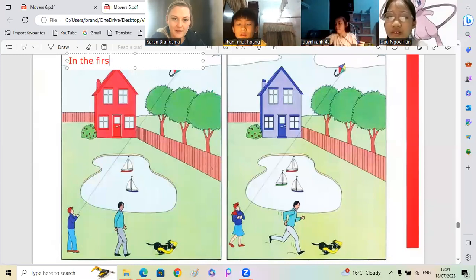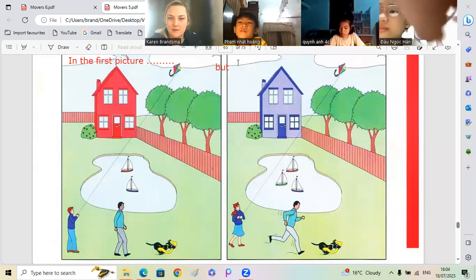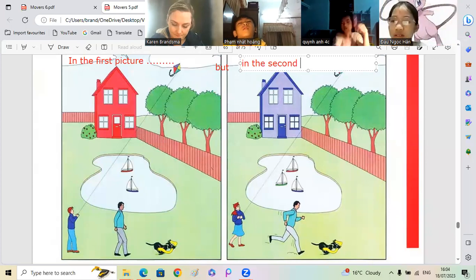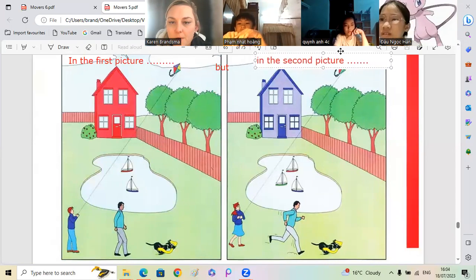in the first picture, the house is red, but in the second picture, the house is blue. Okay.